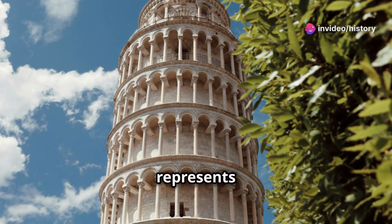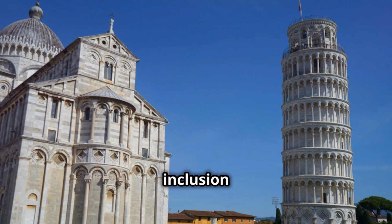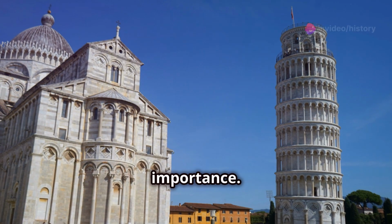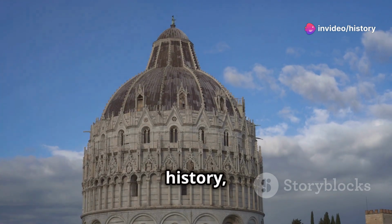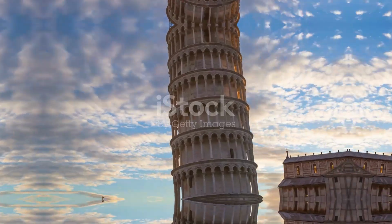Each of these structures represents the pinnacle of human achievement during that era. The inclusion of the Leaning Tower of Pisa in this list highlights its importance. It's not just the tilt that makes it special. The tower's design, history, and the challenges it has faced all contribute to its status.